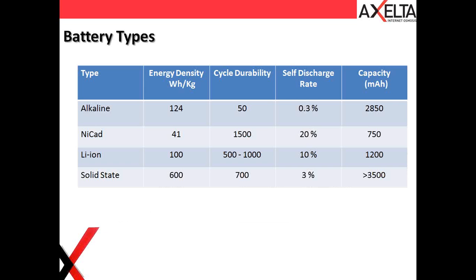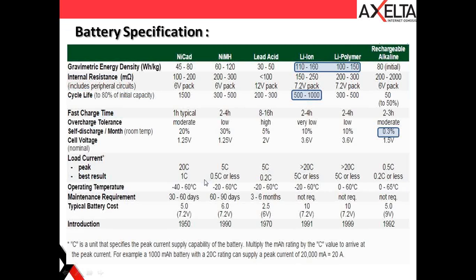There are multiple different types of batteries. They have different energy density, durability of the cycle, and self-discharge rate, which is a pretty important factor. Lithium ion plays an important role when we deal with a lot of IoT solutions, but as you see, they have a 10% self-discharge rate. Alkaline batteries, which are not necessarily rechargeable ones, have a pretty decent self-discharge rate. And solid state, which we'll try and understand as the next step, as you can see, comparatively gives you almost 5 to 6 times the energy density. Solid state batteries are going to be important players in future.